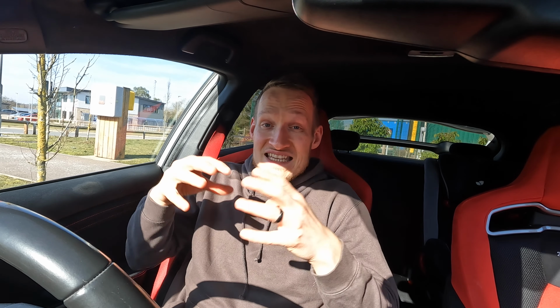Because also guys, these are actually quite a rarer car on the market when it comes to these Civics. There was only, I think, 2,500 of the FK2s released in the UK, and 525 of them were in the white that I've got, which is actually quite rare if you think about it.